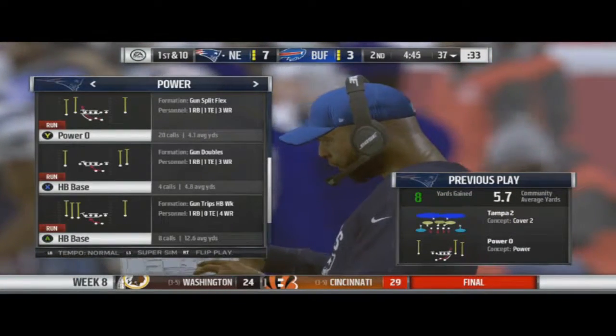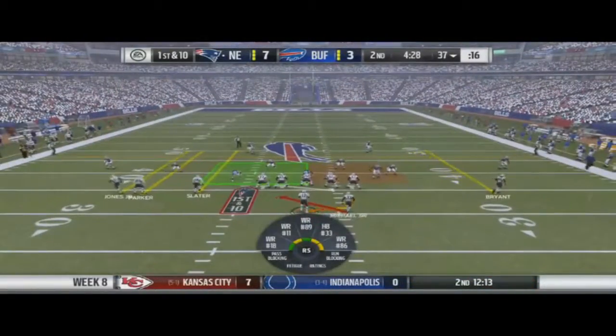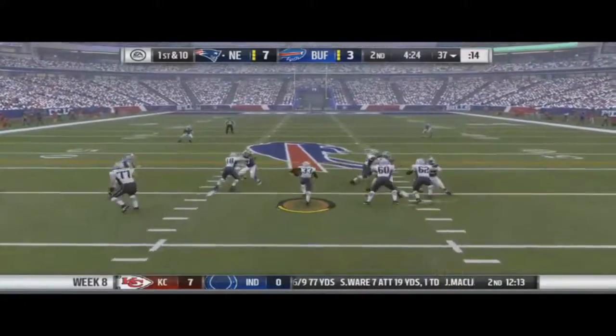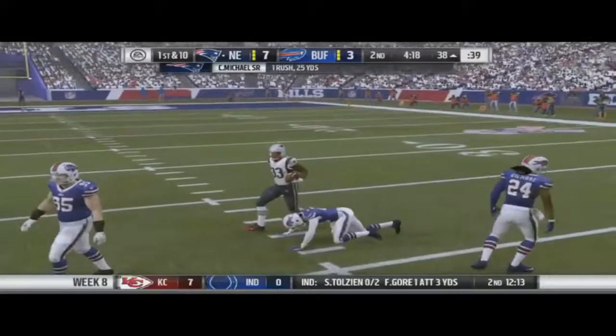Everyone understood their role on that play. 3rd and 1. You know, the defensive guys, they're trying to get down and get low and get leverage on the offensive lineman, but they didn't allow that to happen. They created a crease and allowed him to get through for a first down. And he's got some space here. And he's brought down after a good gain.